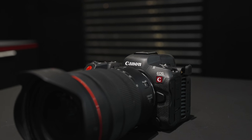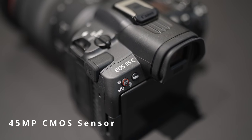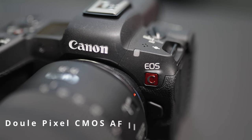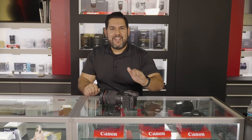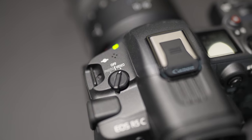The Canon R5C is everything you love about the original R5, like its 45 megapixel sensor, 20 frame per second shooting, and dual pixel autofocus. Now the main feature of this camera is this switch right here. It's what sets this camera apart from anything you've seen from Canon before.